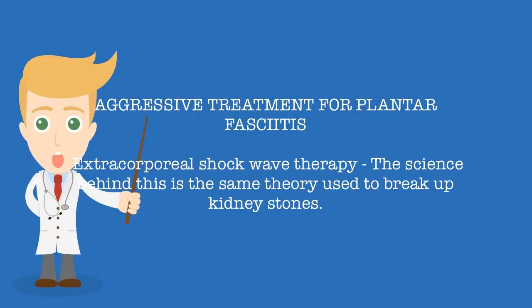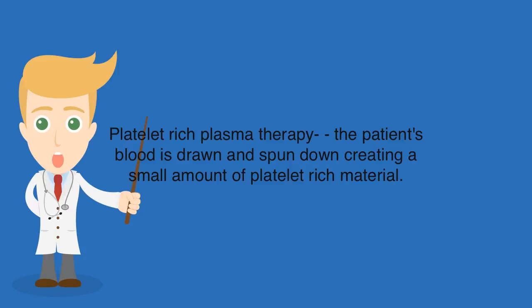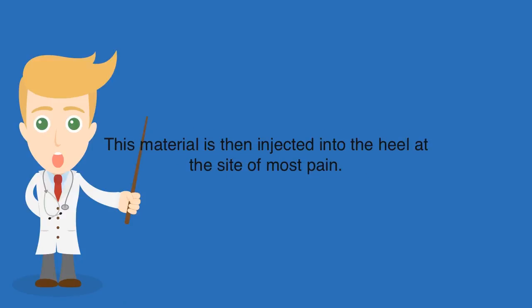Extracorporeal shock wave therapy. The science behind this is the same theory used to break up kidney stones. Shock wave therapy is high-power ultrasound directed at the site of pain. Platelet-rich plasma therapy. The patient's blood is drawn and spun down, creating a small amount of platelet-rich material. PRP contains growth factors and bioactive proteins that influence the healing of tendon, ligament, muscle, and bone. This material is then injected into the heel at the site of most pain.